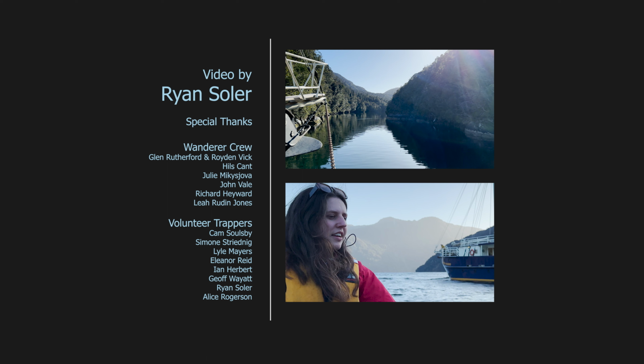Deep within Dusky Sound is Cooper Island, the site of an effort by RealNZ to clear the area of pests. That's done with a network of nearly 1,000 traps, specifically designed to attract unwanted guests. Our nature guide on this venture, Richard, gives us a brief demonstration.